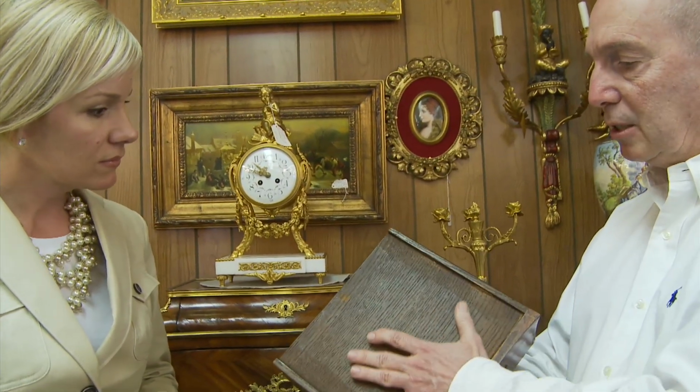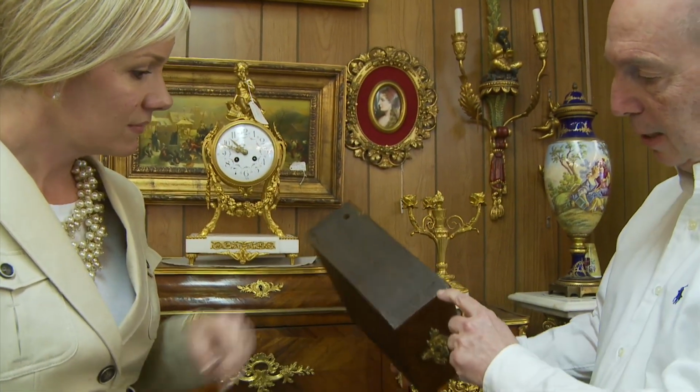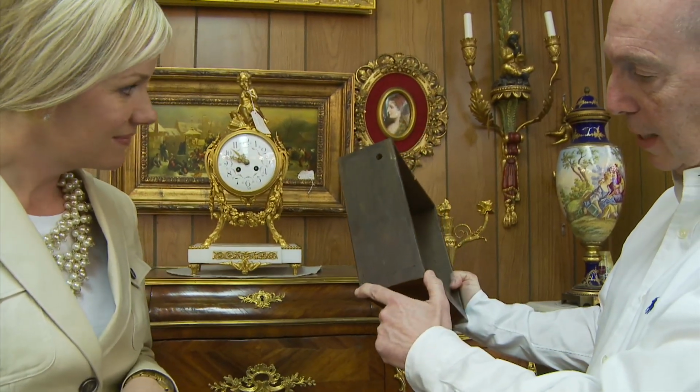When you compare this to a reproduction, you would take out the drawer and look at the bottom. You can see how oxidized this is. When you're looking at a reproduction, it'll be white secondary particle board wood. This is all hardwoods. You can see the dovetail work right here. Again, we have all the keys.